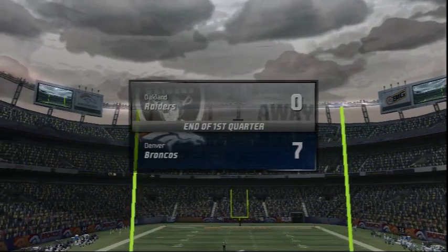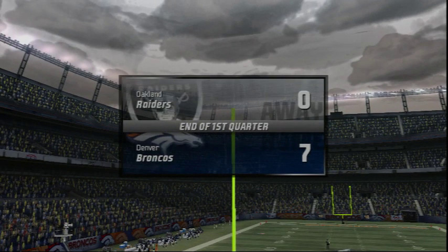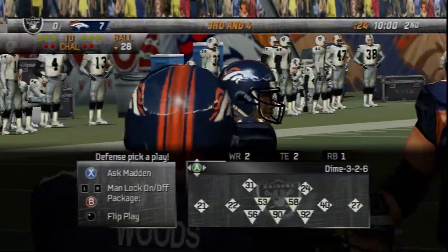They better mix up the play call a little more, trying to free up some space in the middle. That back just didn't have it. At the end of the first quarter, the score is Broncos. And the teams are ready to start the second quarter.